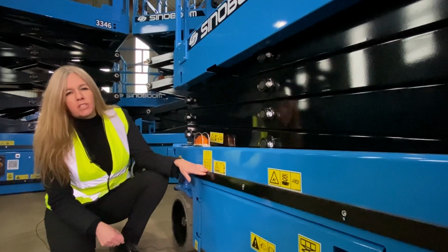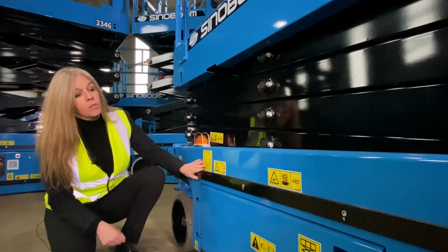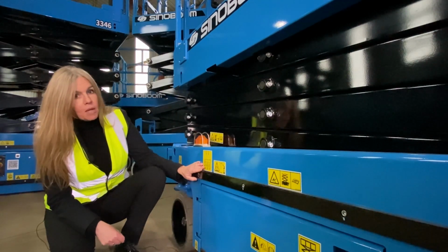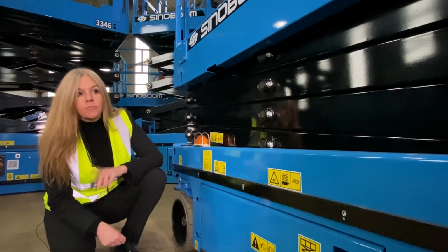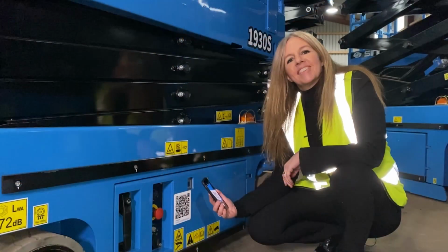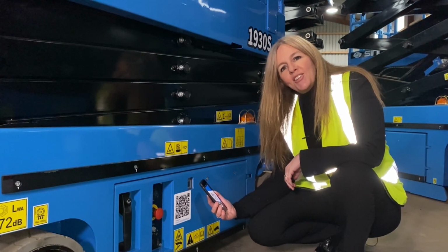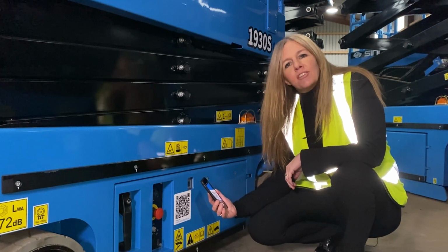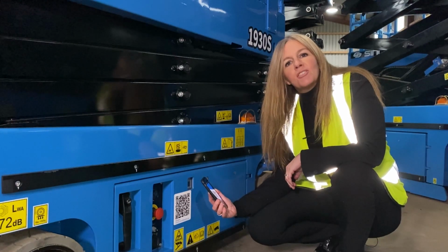Of course, it's possible to use different types of batteries in the Boom product range. To do so, simply reprogram the charger to suit the type of batteries fitted. Another clever feature is the transport protection bumper strip. This not only protects the paint finish, but also the decals from being scraped, damaged and becoming illegible. And speaking of decals, let me show you this one, the QR code. Scan the QR code safety decal with your smartphone and gain access to the operator's manual, parts manual, service manual and the CE Certificate of Conformity. Also, a useful change of ownership form which may be completed should your Boom be moving to a new owner.